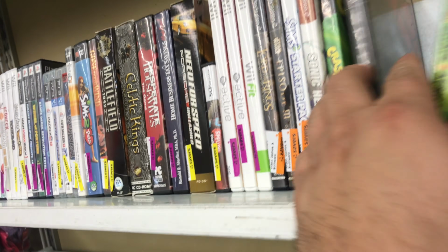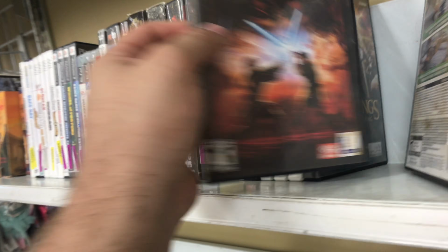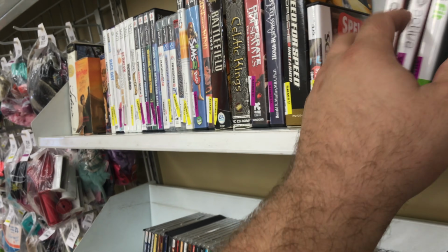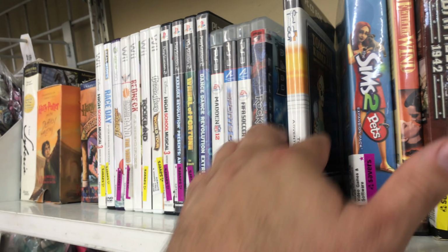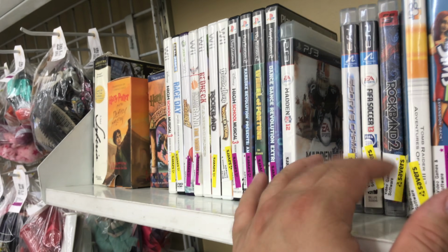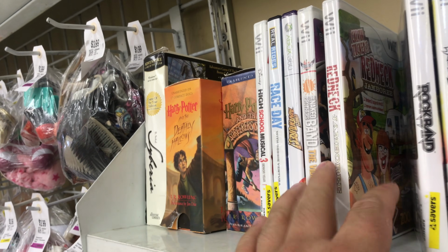And what is this? It's a hamster game. Okay, didn't know that existed. Keep digging. There's a game. There's actually a few games there I already had. And I had to look at my spreadsheet on this one to make sure I didn't have it. But there's a Star Wars game I didn't have. And then we run into all the PC stuff. Not anything I'm interested in. And then a handful of PlayStation 3. Some more PlayStation 2 that I already have.